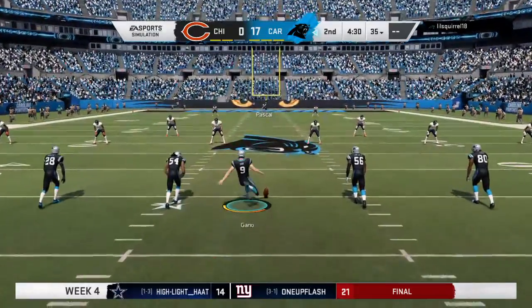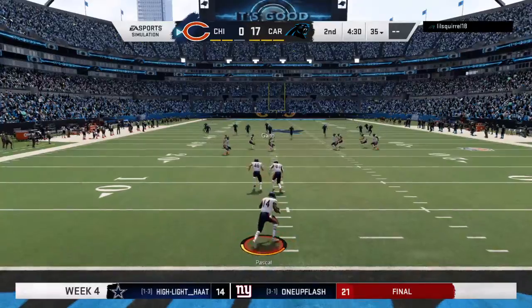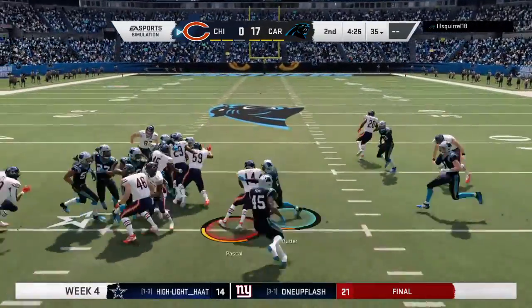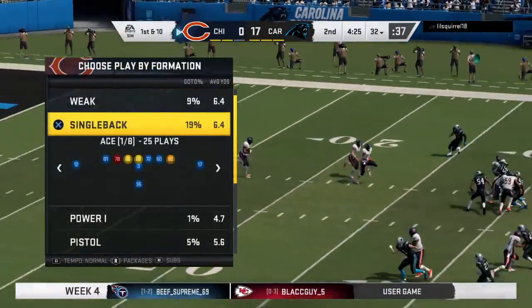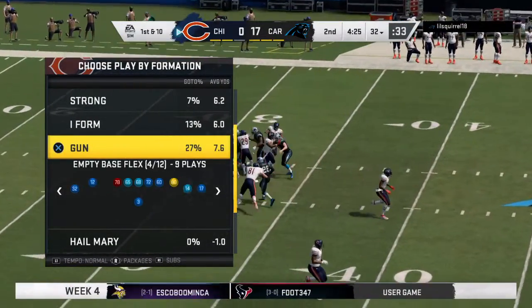They'll get another shot at it now as this one's in the air. This fielded at the 2. Solid return, pretty good field position. They'll start at the 32-yard line. The Bears take over 1st and 10 at their own 32-yard line.